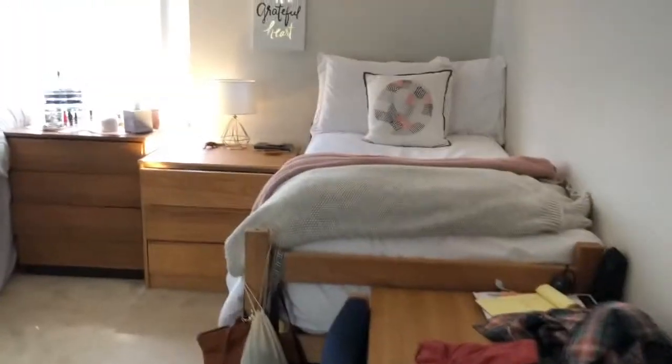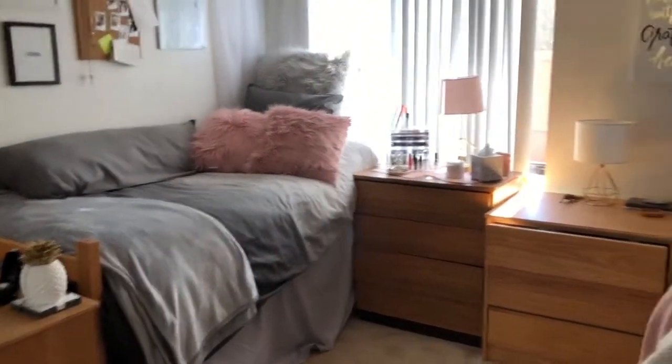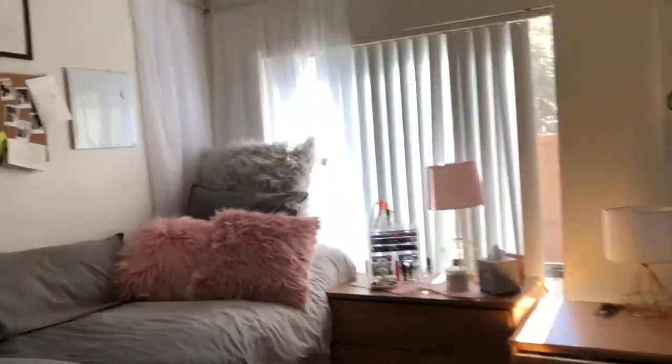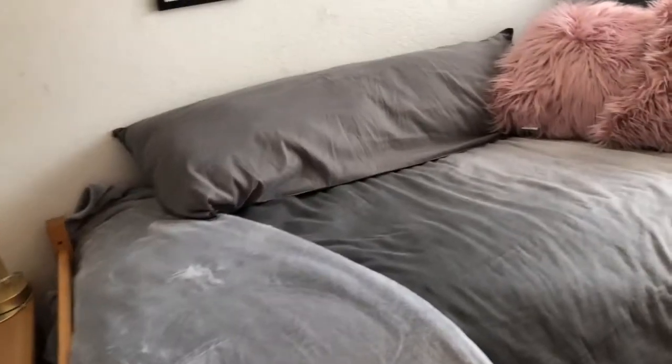Yes, we do have a separate section for the bedroom. Can you tell which side's my side? Ha ha ha ha! So this is my side of the bedroom.